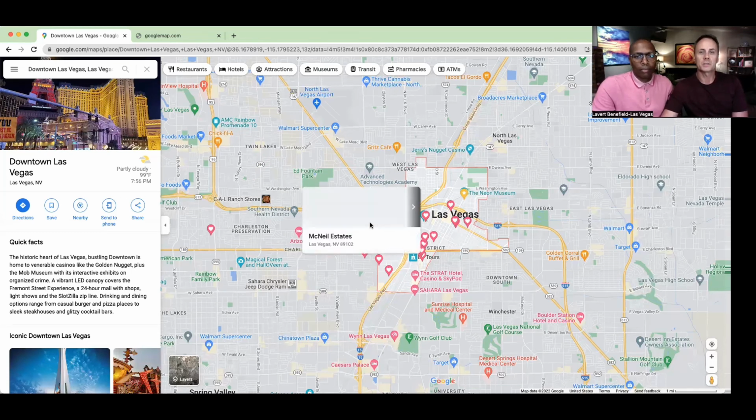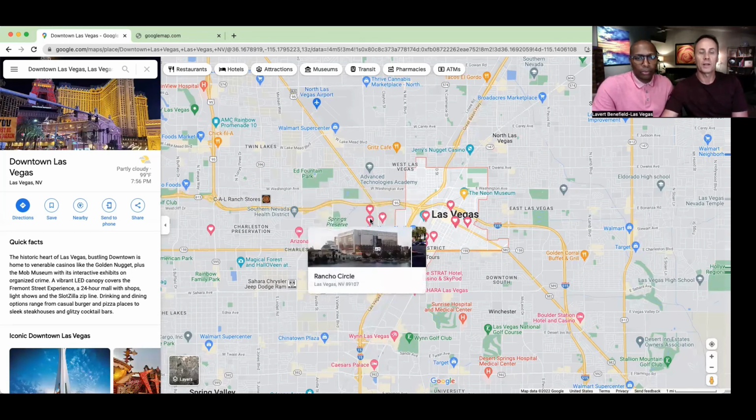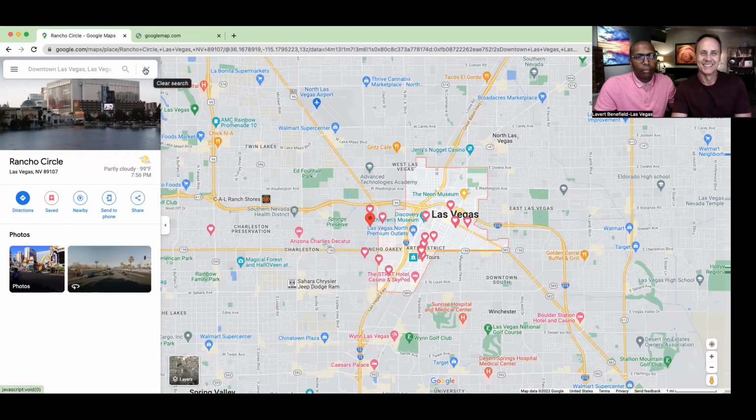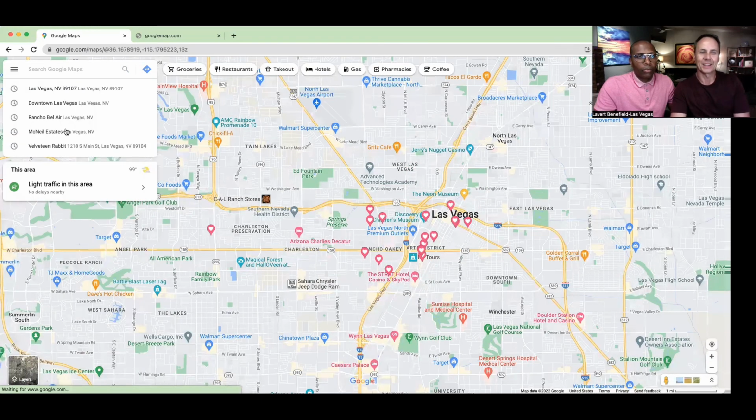First one is called Rancho Circle, and I'm going to bring that in a little larger so that you can see that. Okay, Rancho Circle.